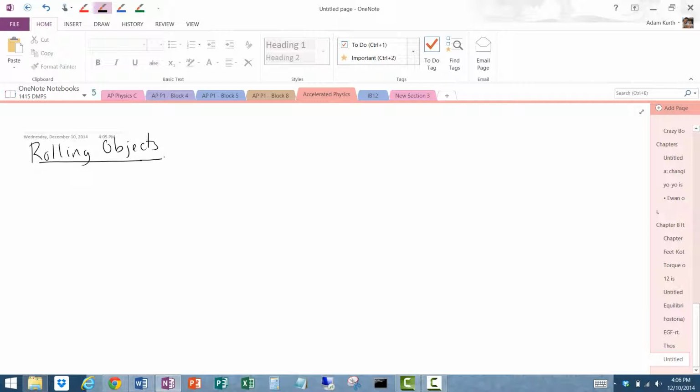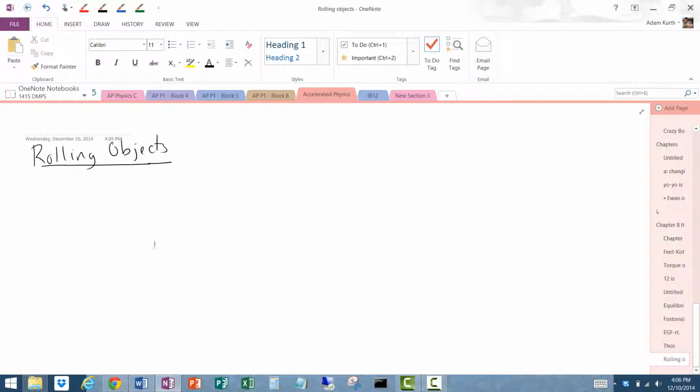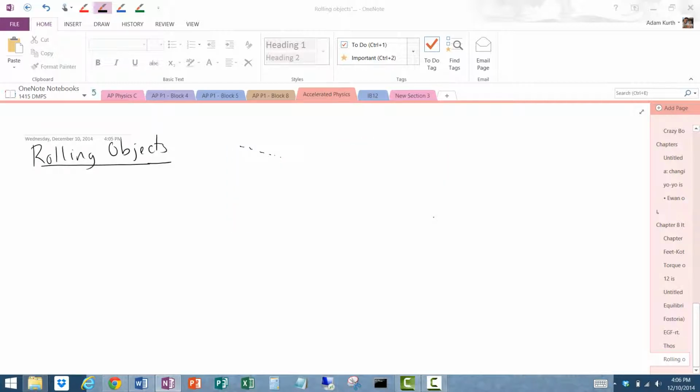In just a minute, you're going to take a look at a demo, but let me give you a setup of what that demo is going to be. In front of you, you will see a ramp. You've seen ramps before, you know all about them. There are going to be two objects. One is a disc made of wood, and the other is a ring, and they have the same mass.